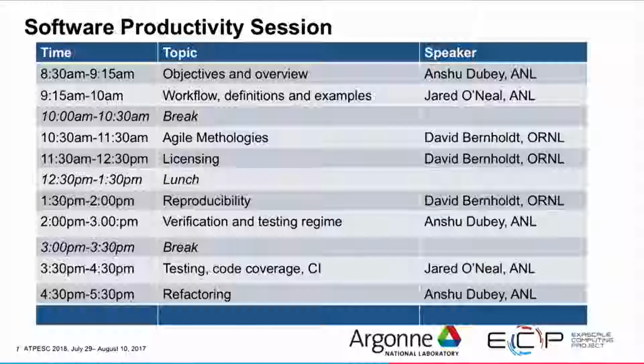So in today's session, you might have seen them on the agenda already, but the topics that we are going to cover are workflow, as in how can you define and use tools that are available out there to define the workflow, and the basic definitions that we're going to be using with some examples. Then that will be taught by Jared. Then agile methodologies to be used in small and large projects by David Bernhold. A very important topic of licensing by David Bernhold.